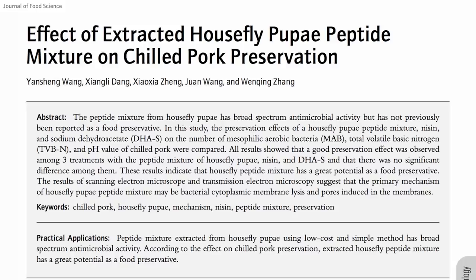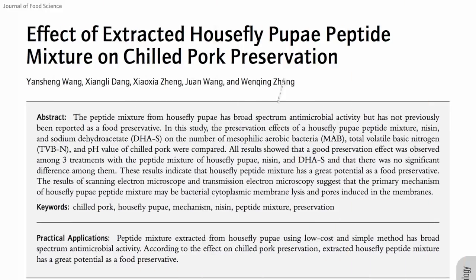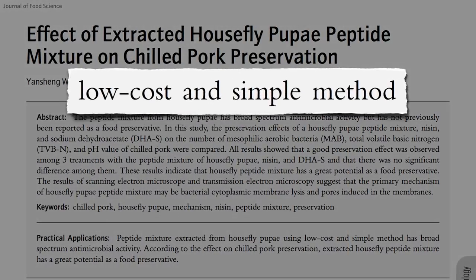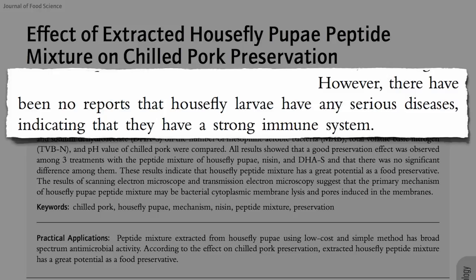Yes, that's what you think it means. You smear a maggot mixture on the meat. It is considered a low-cost and simple method. Think about it. Maggots thrive on rotting meat, yet there have been no reports that housefly larvae have any serious diseases, indicating that they have a strong immune system. They must be packed with some sort of antibacterial properties, otherwise they'd get infected and die themselves.